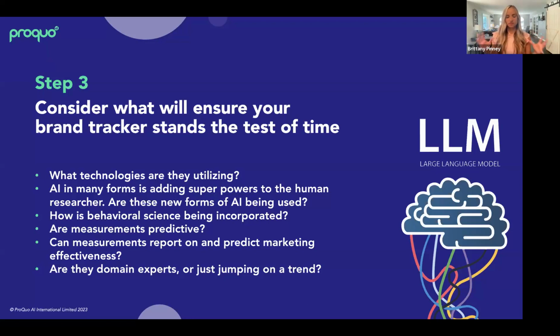So, I know that if you guys are thinking about getting a new brand tracker on board right now, you don't want to be back in the same place a year from now or even 2 years from now. It takes a while to onboard a new vendor, and it could take a couple of months to get all of your brand teams up and running on something new. So you really want to make sure that whoever you choose is going to be able to innovate with you and is going to be able to move and change with the needs of the industry, with the needs of the category, and with your own needs, so that you don't feel like you're moving faster than they are.